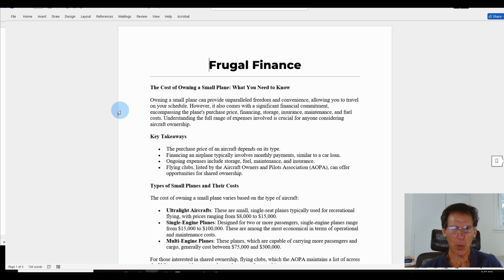In that, what's the cost of owning a small plane? What you need to know. Owning a small plane can provide unparalleled freedom and convenience, allowing you to travel on your schedule. However, it also comes with a significant financial commitment, encompassing the plane's purchase price, financing, storage, insurance, maintenance, and fuel costs. Understanding the full range of expenses involved is crucial for anyone considering aircraft ownership.